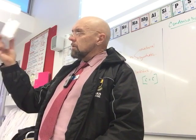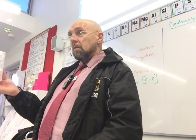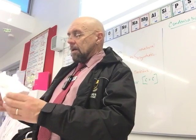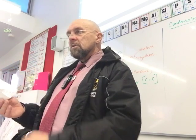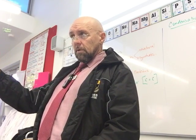This one here is actually categorised as a form of plastic, believe it or not. I've seen this before. It is, what is it? Foam. Yep, I had to break my esky in order to get hold of this. Wasn't very happy. So this is polystyrene. And although it doesn't look like a fibrous material, it actually is a polymer type material, okay? But of course you can't recycle this very well.